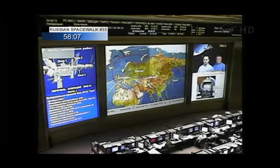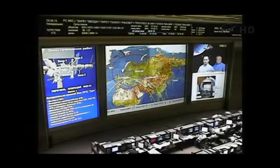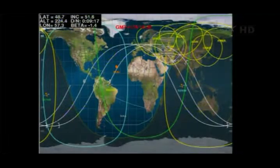The connector is mated, Sergey. Copy, Alexander. Let's do number 6. 9-5. 9-5, copy. Proceeding to number 6. I will put the cap on 5-1 so I don't have to carry it with me. Okay. Will I have time for it? Yes, go ahead. It shouldn't take much time. The cap is on 5-1.